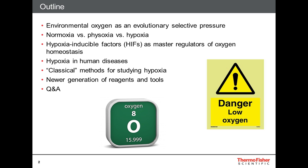We're going to talk about examples of disease pathologies where hypoxia is a contributing factor. And once again, we'll talk a little bit about how hypoxia has traditionally been studied in the laboratory, but then also introduce a couple of newer reagents and tools that have been more recently developed. Hopefully by the end of the presentation, if I'm successful, you'll come away with new ideas and insights into how hypoxia may be relevant to your own research if you're not already deeply involved with it.